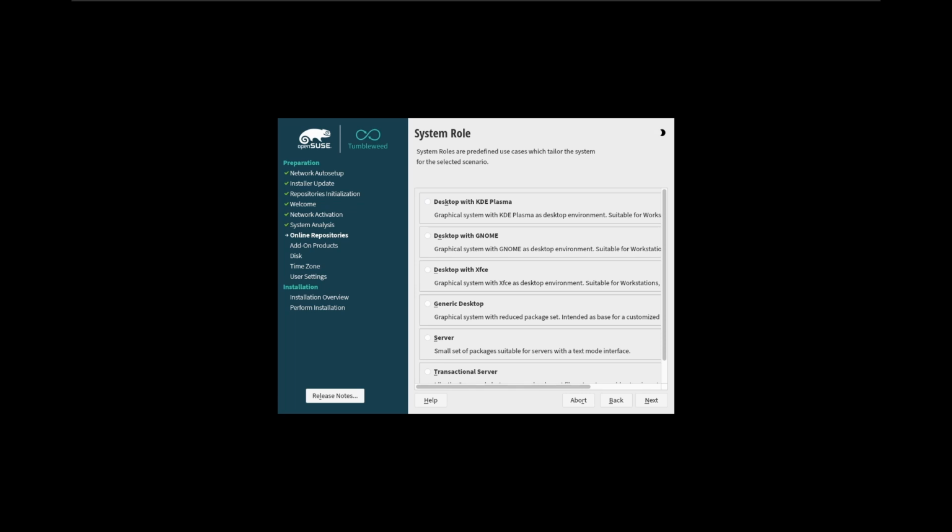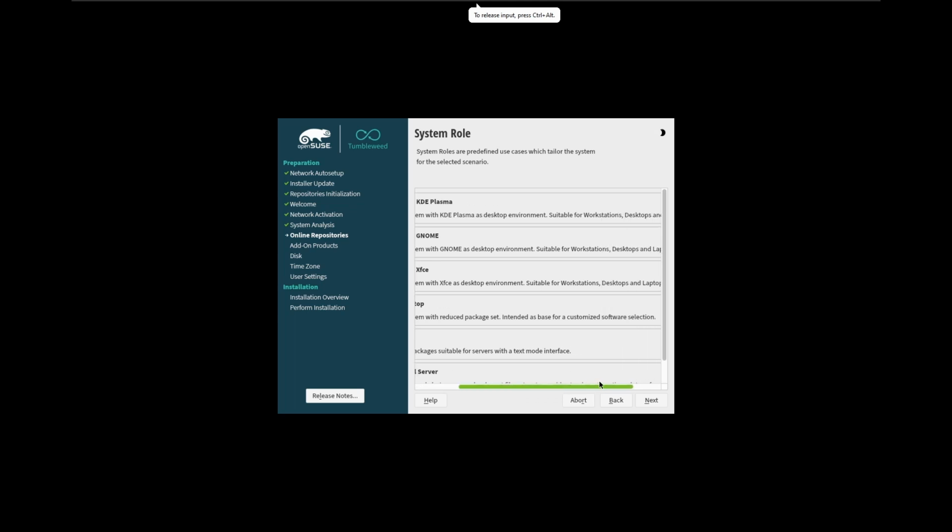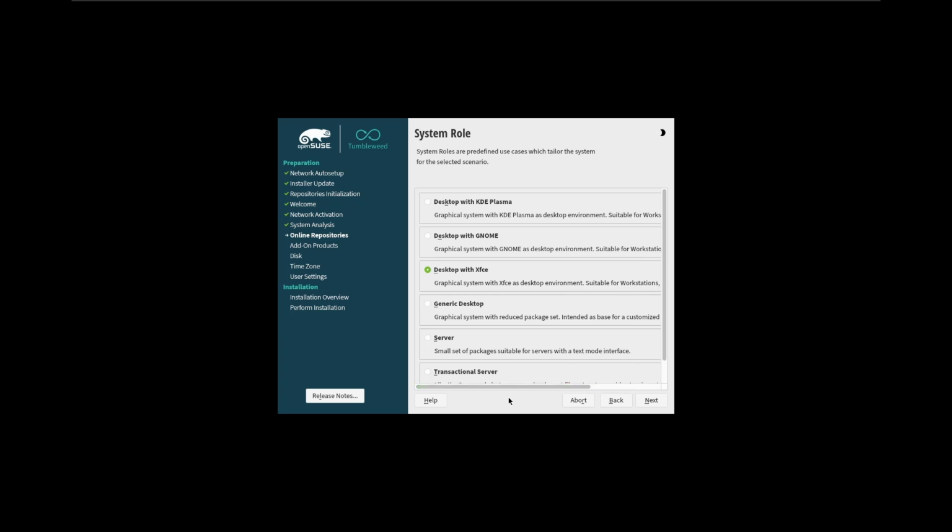I don't know. So what I'm going to be doing here is installing with Xfce, as that is my preferred desktop environment of choice. Now, however, you can install whichever one you want, because it's your system and your system alone. No one else can tell you what to do with it. So I'm going to click next. Just looks like a basic installer.